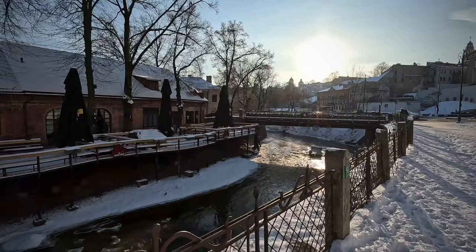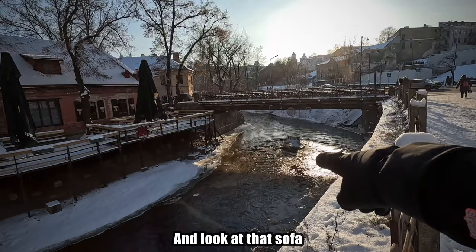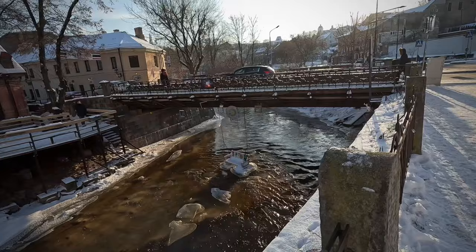Uzupis is on that side of the water. And look at that sofa. Here you have it, Užupio Respublika.